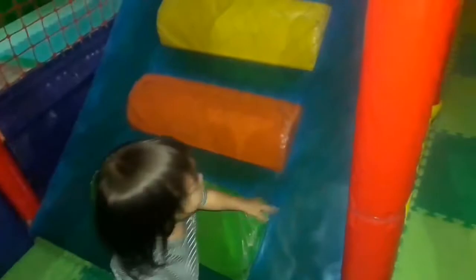Downstairs. If you want, you can go. Oh. Oh. Boxy.